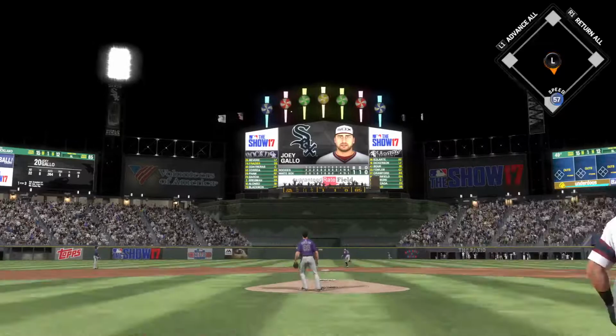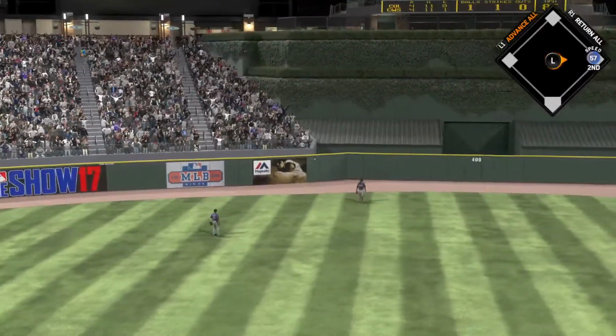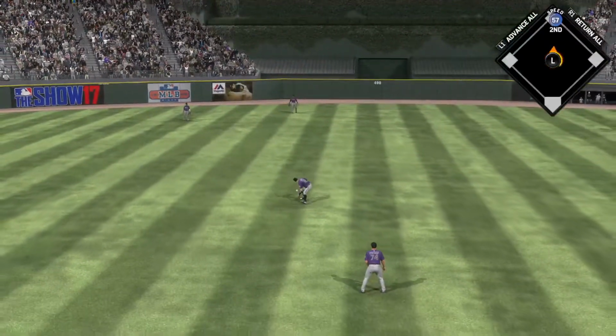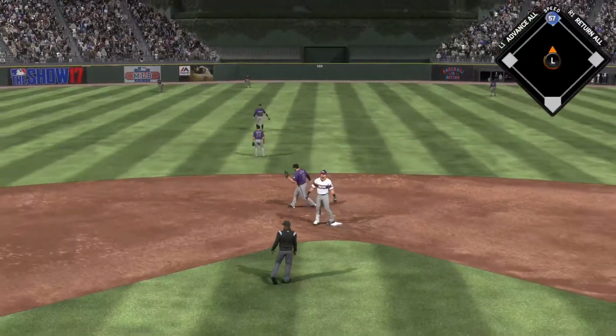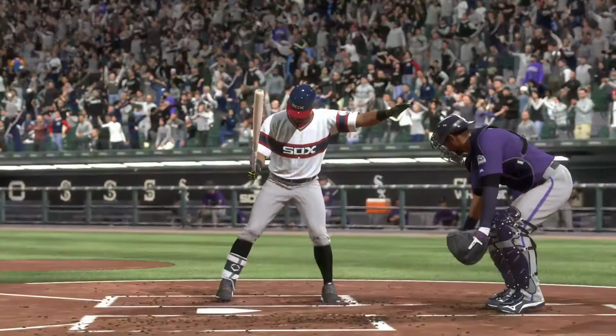A swing and a drive to center field. That one's got a chance. And that is off the wall. He threw first and hustling for second. And just like that, the winning run is into second base with a lead-off double.